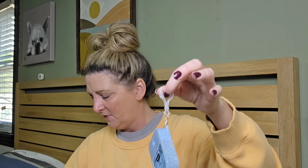And I use these when we go out to eat and if the table looks kind of dirty or whatever, I just take some wet wipes out of my purse and I take some of my hand sanitizer and I spray it on the table and I wipe it down. Done. So great find on those. These are very hard to find.